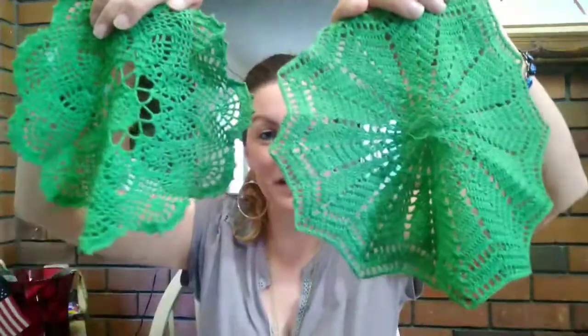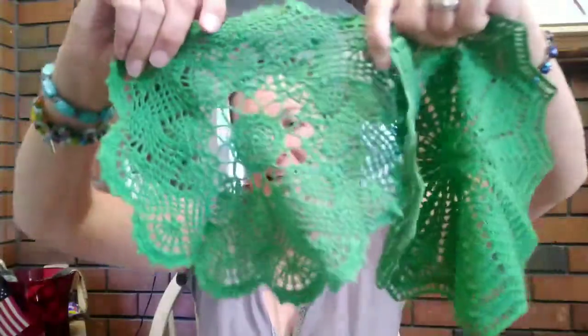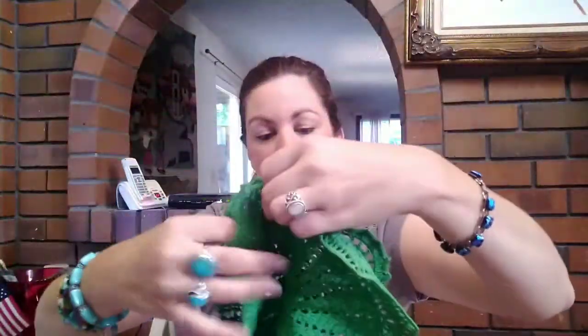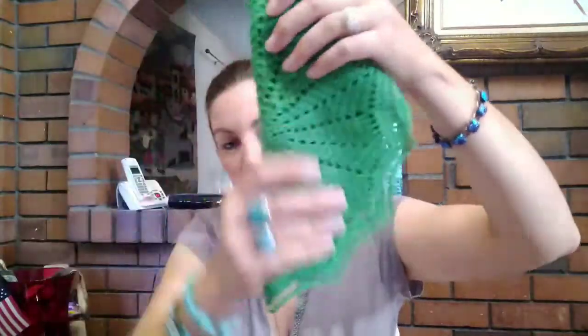Haven't been seeing a lot of doilies. I was finding so many doilies before, but now I'm not seeing them. I did find these 2 green doilies, and they're the same color, but they're 2 different patterns. They're perfect condition, and I thought these would be a nice pop of color in someone's household.